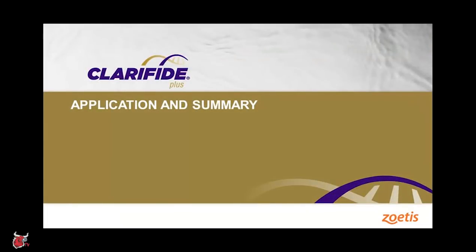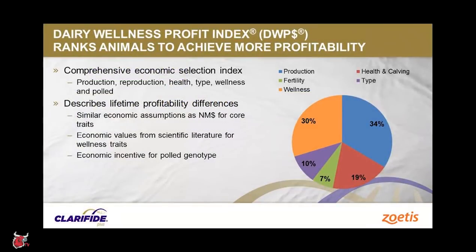Great. Well, let's take a look at the application now of using these wellness traits on dairies. As we mentioned throughout, we have two indexes. One is the wellness trait index, which includes just those new 6 wellness traits plus the economic value for the Holstein. The Dairy Wellness Profit Dollar Index includes not only those wellness traits, but also the production traits, fertility, calf health and calving information, as well as some type traits, all of those that exist in net merit dollars today. We use selection index theory to weight these appropriately and not overcount or double count any of the traits. This is one of the key concepts in using genomic technology: having that single, simple value that you can turn to and rank the animals on. The Dairy Wellness Profit Dollars is an excellent tool to do that. It is our most important index, and it incorporates everything so that you can get the best profitability in the future.